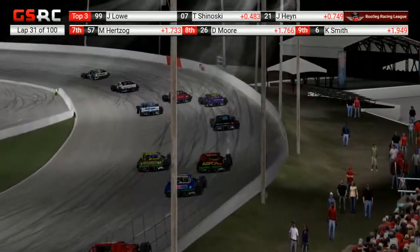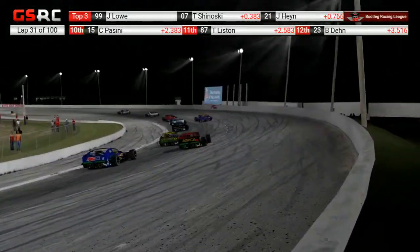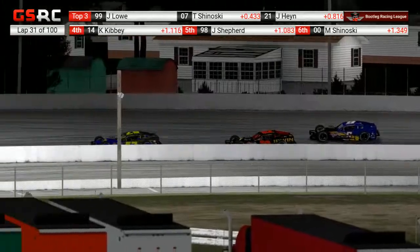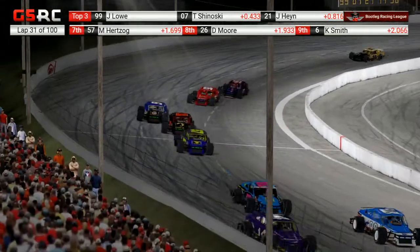Don't want to fight too hard here with Herzog, who in his Alliance SK Modified is off to a pretty good start in this race. He started back in 11th. And a bit of contact there with Donnie Moore. Herzog does a great job of hanging onto that car. He could have very easily gone around.